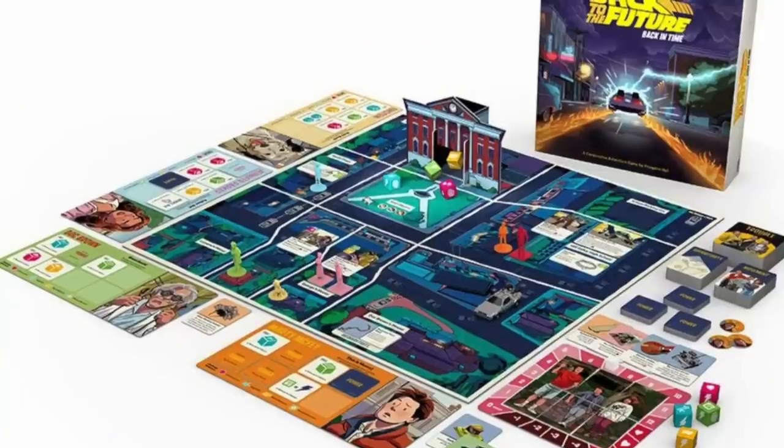Really cool game. Number 7 is Back to the Future, Back in Time. Now, there are actually multiple Back to the Future games that came out this year, but this is my favorite. This is just the first movie, Back to the Future, and in this movie, you essentially need to make George and Lorraine fall in love.